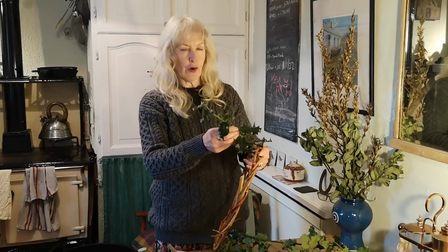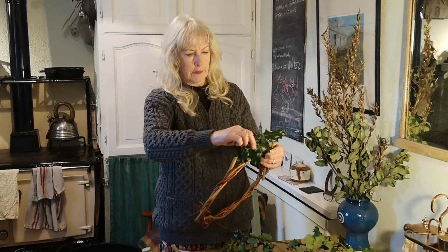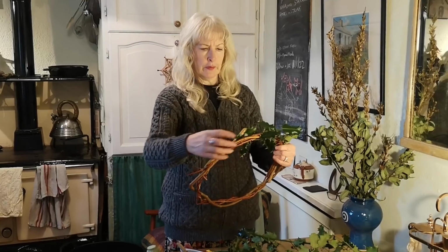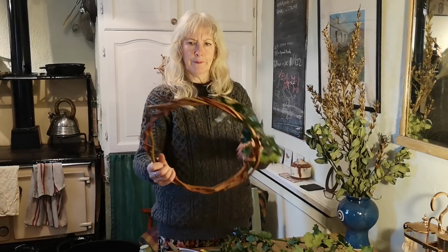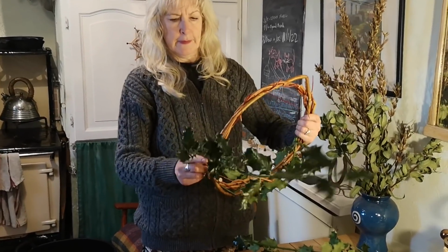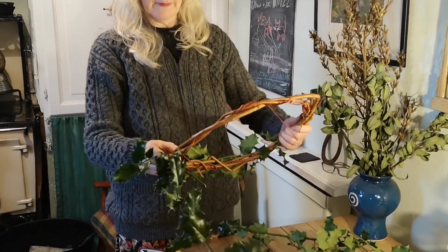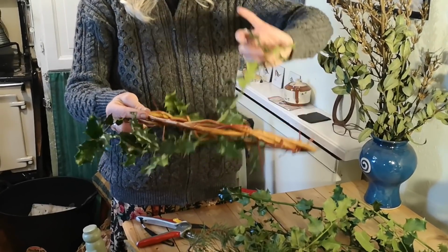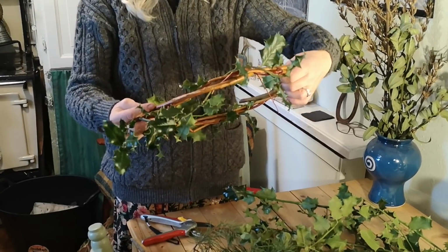So I'll put a piece of holly in here. Just wrap it underneath there and it'll come out. So there. I have another piece of holly here which is already quite rounded, so where's the best place? I think just pop it in there. And it soon begins to make a wreath shape.